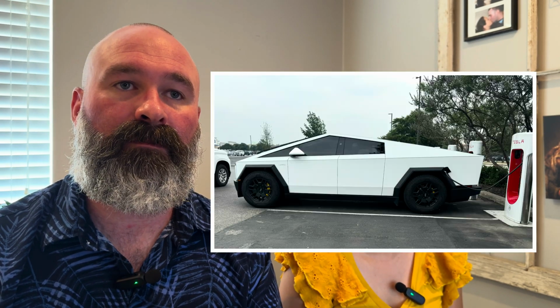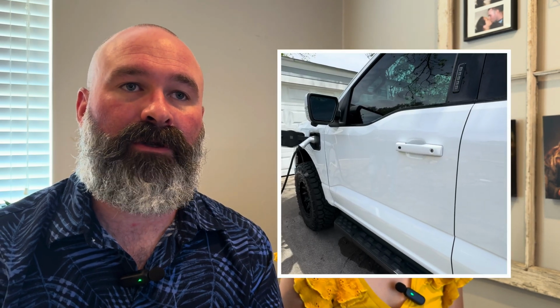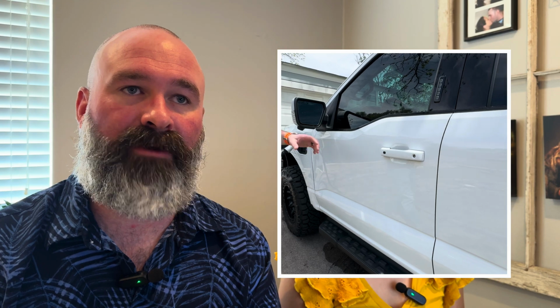Anything on the inside that you want to talk about? No, it's basically just an F-150. That's one of the things I like about it over the Cybertruck, and it's not a statement. We've seen a few of the Cybertrucks up close. In fact, when we charged the other day with the Mach-E at that Tesla charger, a guy pulled in with one that was wrapped white. It was nice. They're nice trucks, but they're a statement. They're different. The F-150 is an F-150.